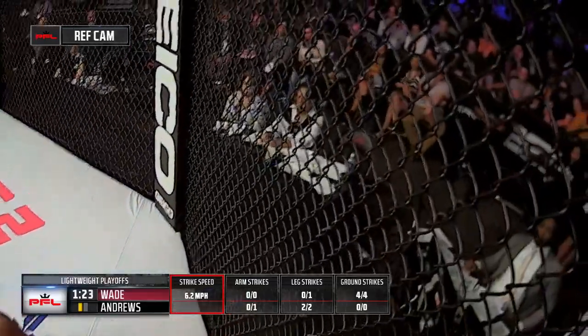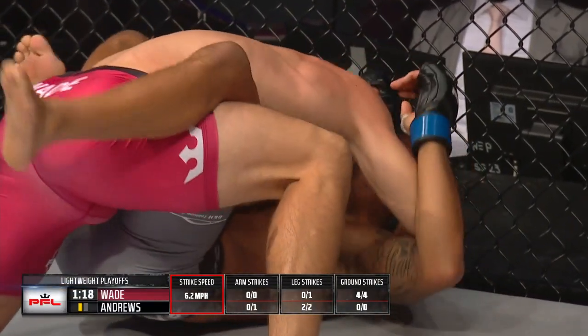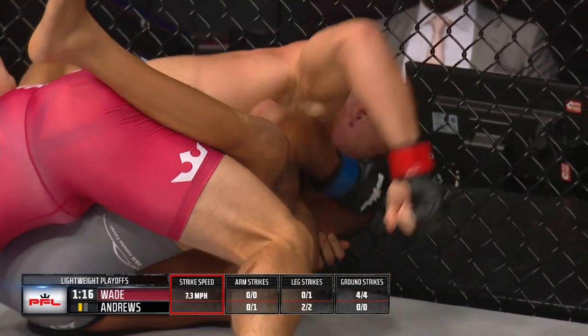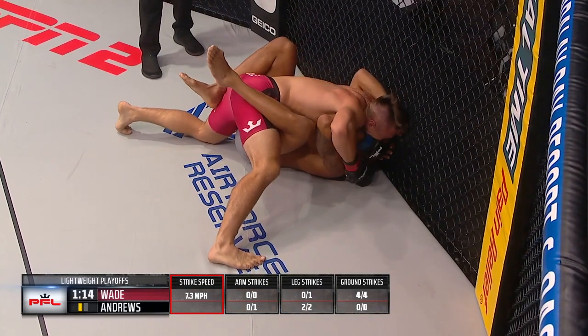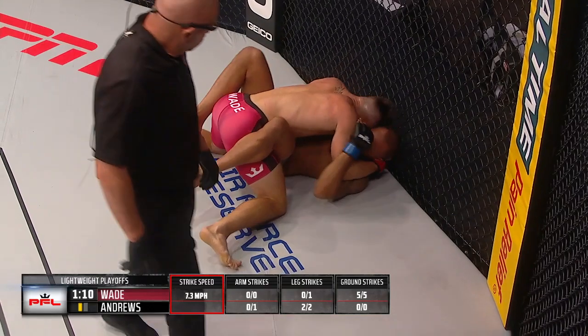Powerful ground and pound from Chris Wade. Not landing a lot of shots, Randy, but the ones he's landing, he's making them count. Absolutely. And I would rather have 5 of those really good busters than 50 of those little rabbit punches. This is exactly what he wants.